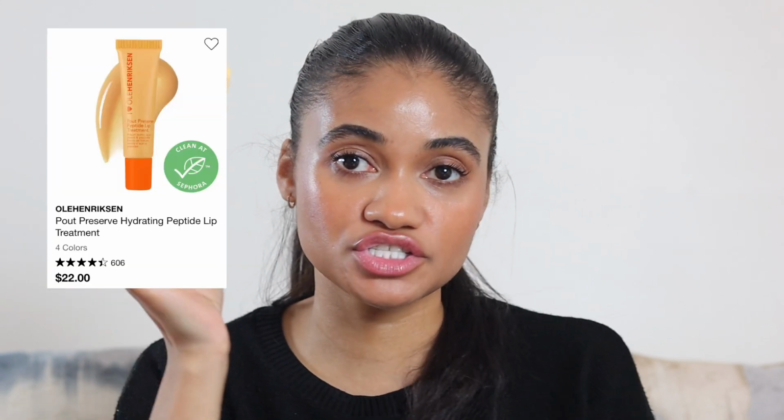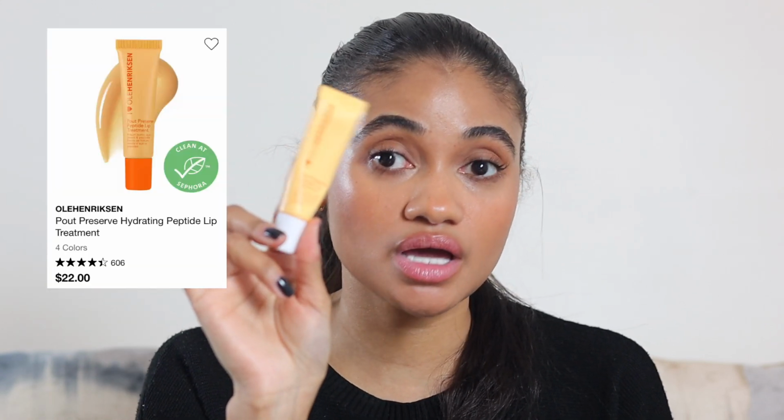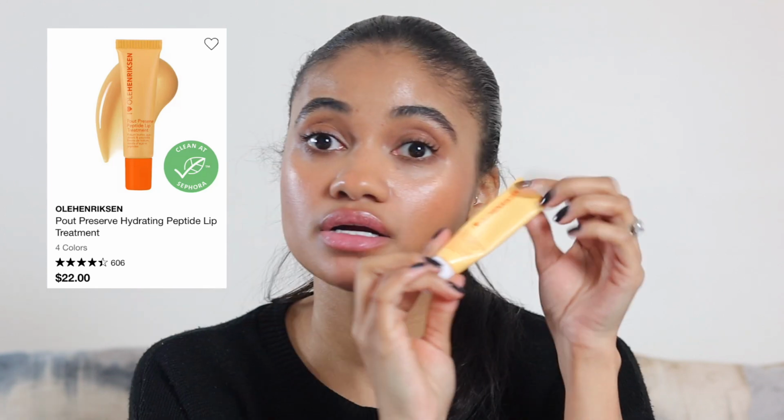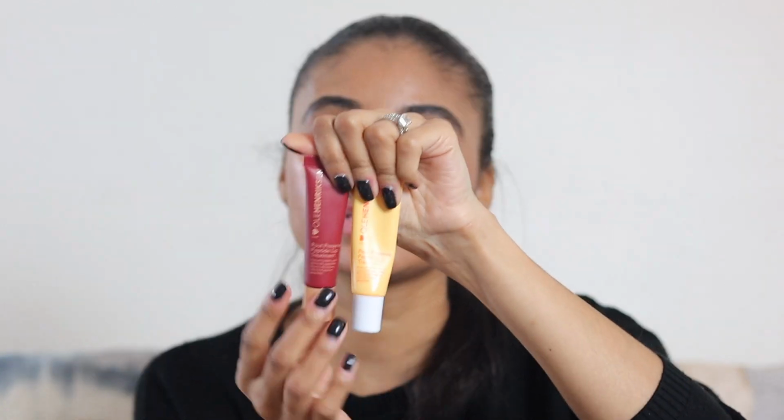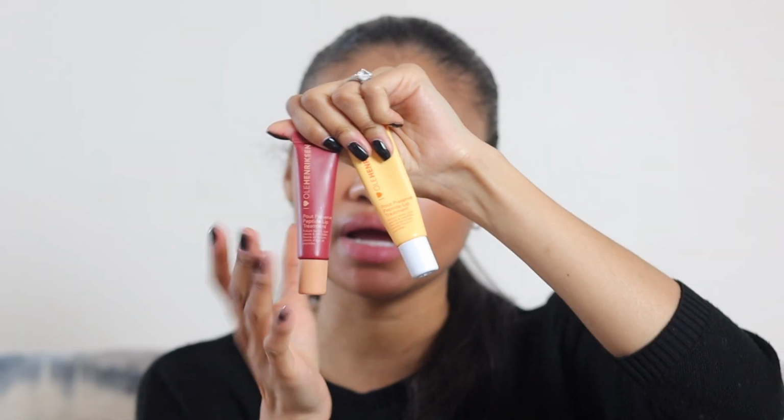So first, this, which I think is my third of this one now, the Ole Henriksen lip peptide, and this one, which I love. This is the shade Cocoa. Yeah, Cocoa Cream. I've just been obsessed with it. They make my lips so hydrated. I love this. If you don't want a tint, which I totally get, this is so good, and my lips have been needing this because it is so awful. I mean, you could just use an Aquaphor or whatever, but for me, these products have been amazing.